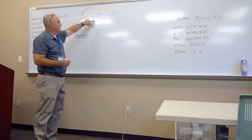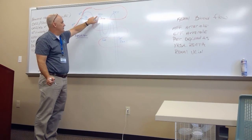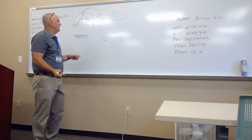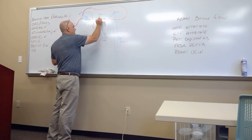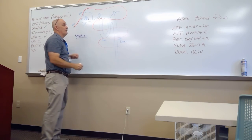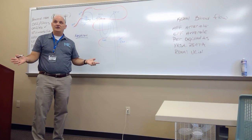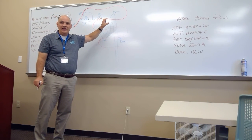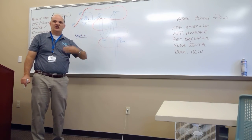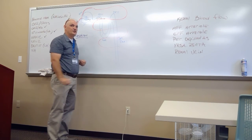The problem is if we have a patient that is a diabetic. Let's say this is the normal amount of glucose, and now we're dealing with a diabetic. They got too much glucose that got filtered, so it breaks what's called the renal threshold. Even though the body tries to reabsorb as much of that glucose as it can, there's so much that, they call it spilling over into the urine, some of it makes its way on down.